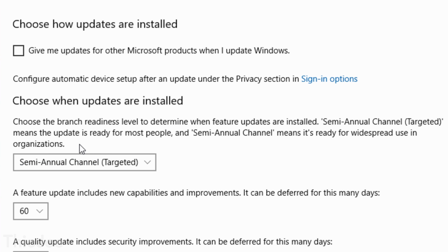And these dumb names are really not descriptive at all. I mean, targeted, what does that mean? The real difference is that the targeted channel is like the normal channel, like consumer grade. As soon as it's ready to be updated, it's going to update. Whereas with the semi-annual not targeted, it's basically for businesses and organizations that really can't afford to have anything break.